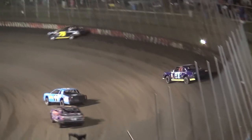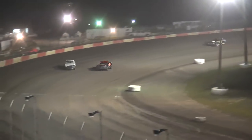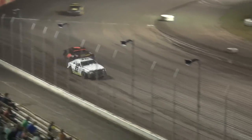Still Sam Scott. Tim Shields trying to figure something out as he comes out of turn 2, the 75 of Murray. Here comes Shields now to the low side. That's if he does a slide job up here into 4. Not quite able to make it up there. Scott still your race leader.